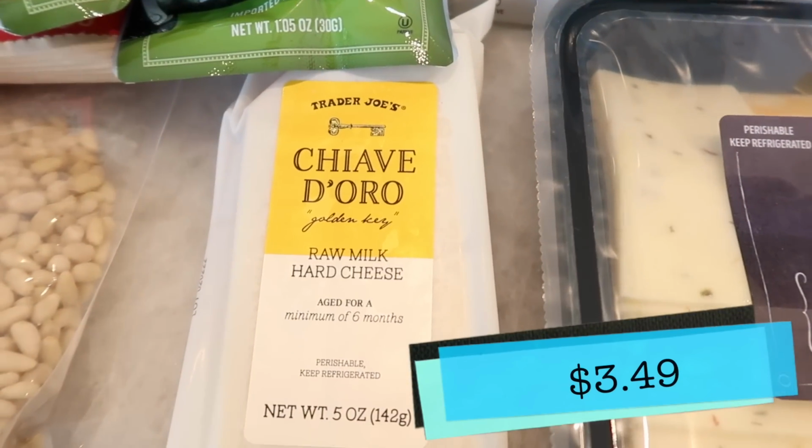All right, we're going to move on to the cheese now. So this is the Cheese d'Oro, I believe. We're going to try this. It smells strong. It tastes strong too. It's not bad. It's really good. Yeah. I like this. This has great flavor. I really like it. Honestly, I think it's good cheese.